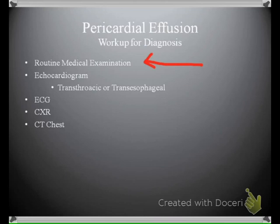Chest X-ray, many times this will be indicative of an enlarged heart shadow, and because of this, it gets ruled as an abnormal chest X-ray, which then opens the door for CT of the chest. And on CT of the chest, we actually see this pericardial effusion very well, and due to the nature of it, we can gauge it very well as well.